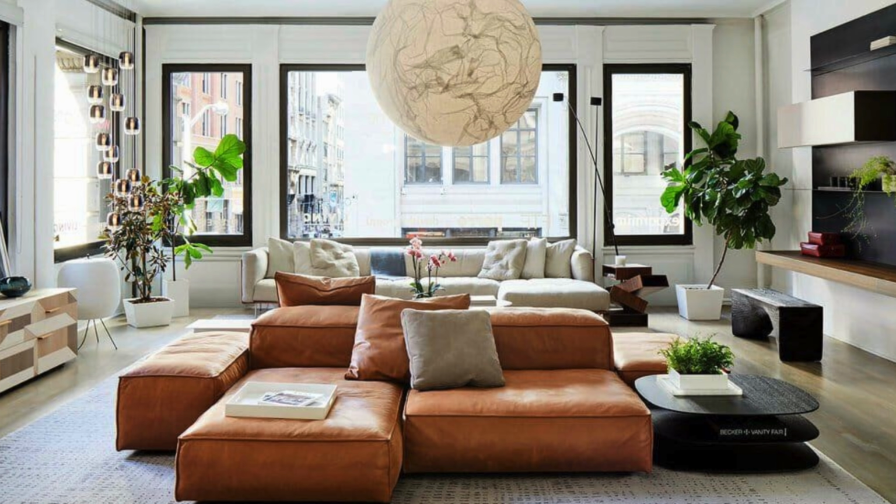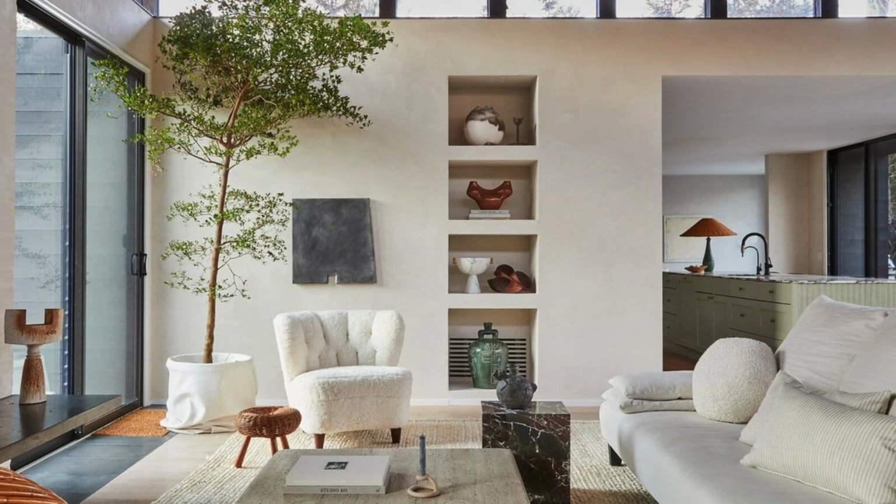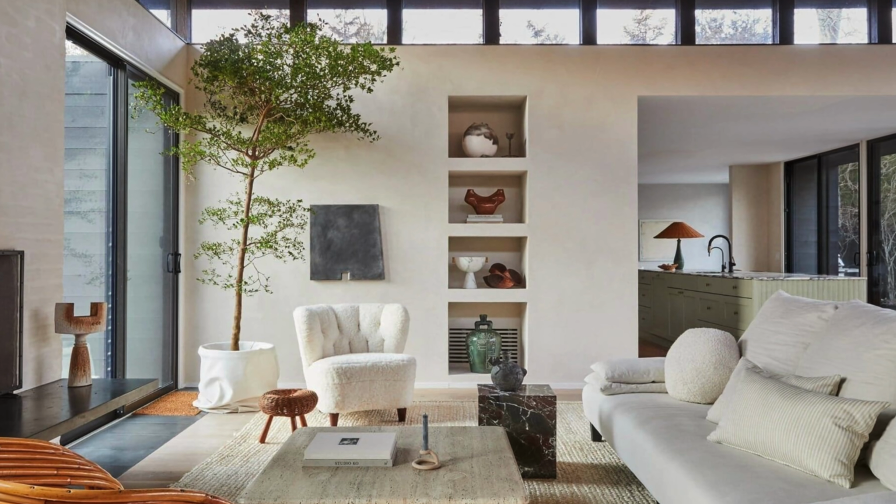So the key is this: if you want to add green into your space, that's fine. Think about plants, maybe a decor element, or maybe even just a little accent piece of some sort, maybe an upholstery piece or a pillow, something that you can change out fairly easily, because picking green for your walls is tricky and it's too much brain damage. Move on, there's other stuff.